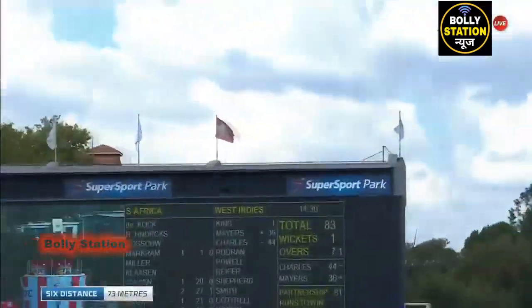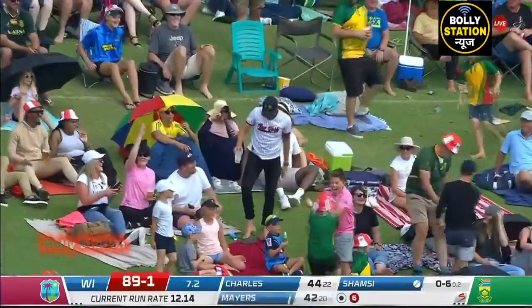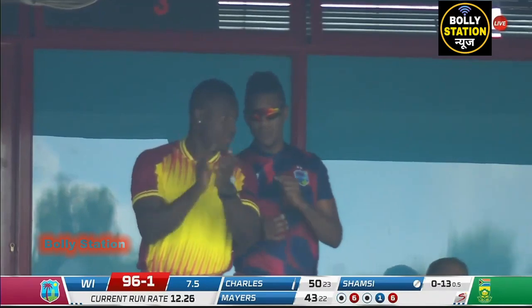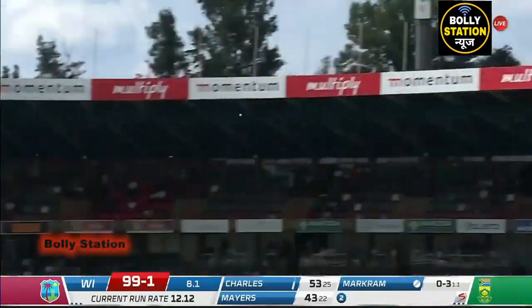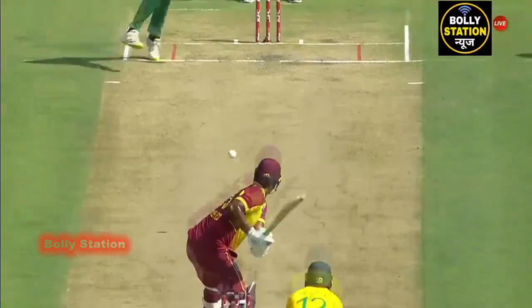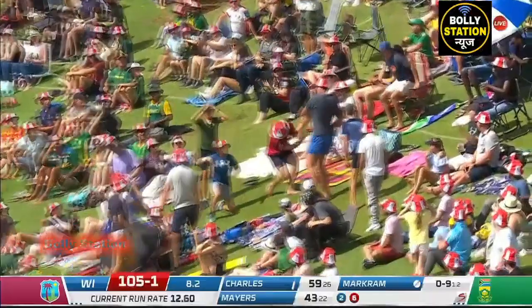Wonderful stuff this from the West Indies. Mayers continuing on his merry way. He's trying to catch up to John. Too short, and there's no boundary big enough. He'd been hanging about for a little while as he watched Mayers go to work. He's back, Johnson Charles, and he bang again. 6 again. It's raining sixes. And befitting that it should be a 6, that brings up 100 for the West Indies.